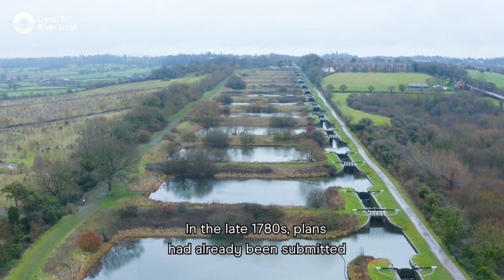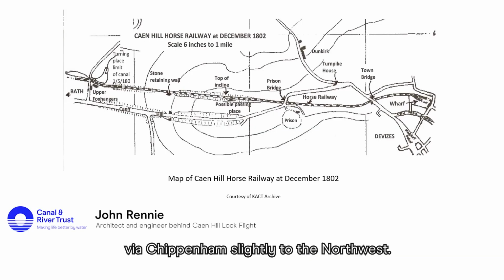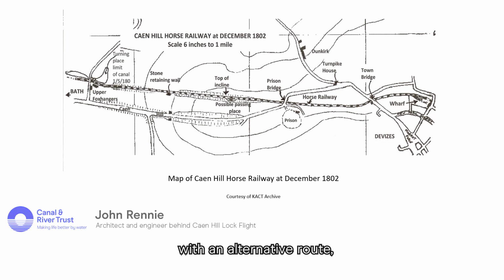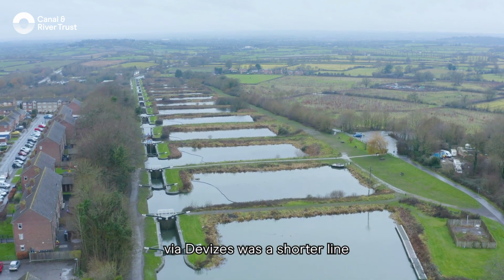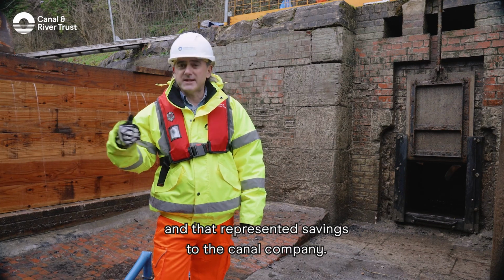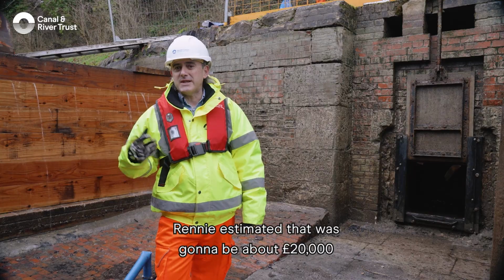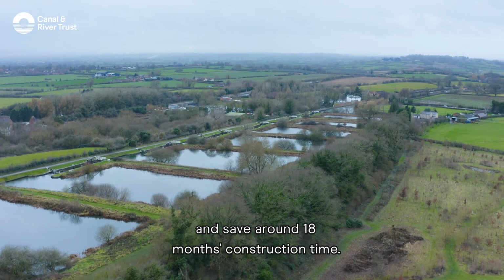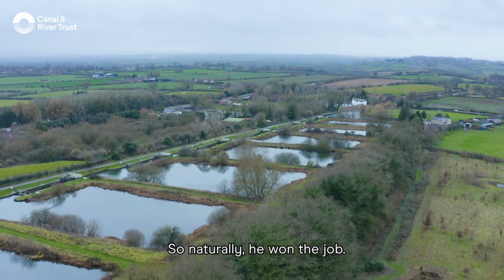In the late 1780s, plans had already been submitted for a different route via Chippenham, slightly to the northwest, and Rennie was tasked with coming up with an alternative route. The proposed route here via Devizes was a shorter line, and that represented savings to the canal company. Rennie estimated that was going to be about £20,000 and save around 18 months construction time. So naturally, he won the job.